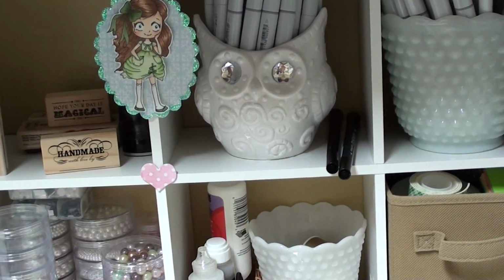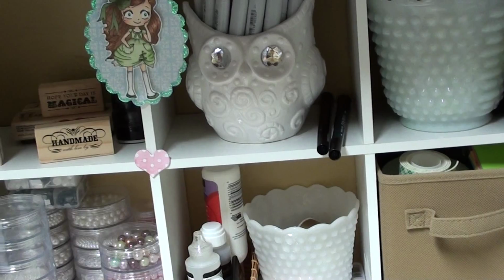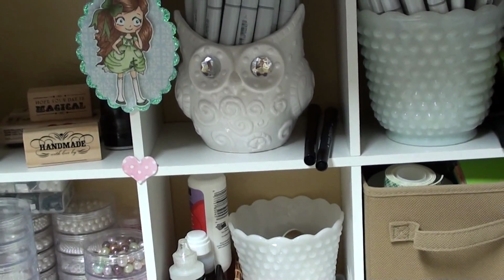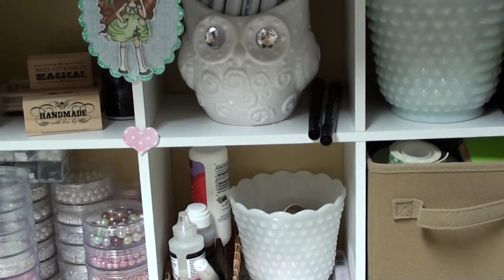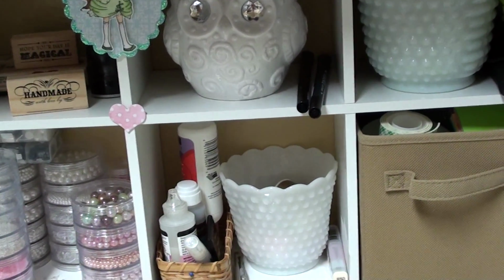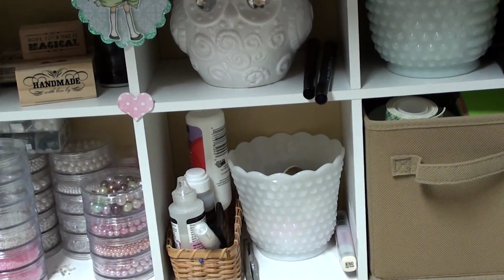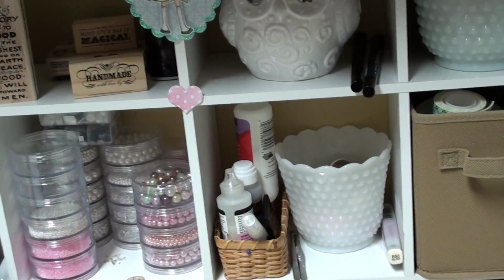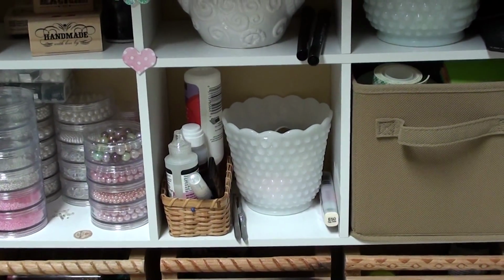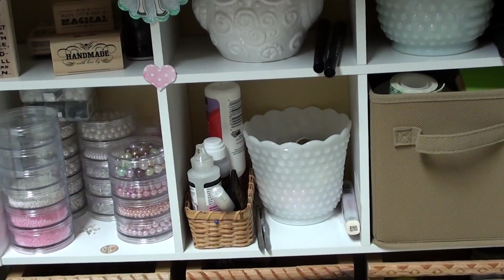That is my paper, and my favorite paper line is, I love the Tilda, but I don't own any. And partly because I haven't bought any is because it is very expensive, and I just don't think I would use it because I love it so much. So right now I'm just rationalizing buying it. It is gorgeous. I love it. That is my style. But I don't know if I would use it when I buy it. But I love Echo Park. I love crepe paper, Die Cuts with a View. So there is my paper stash.